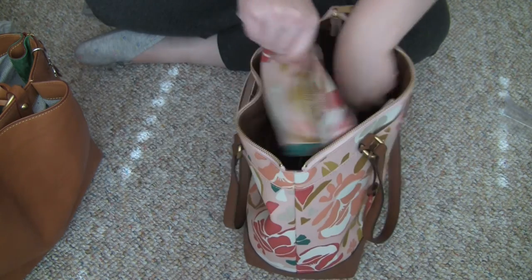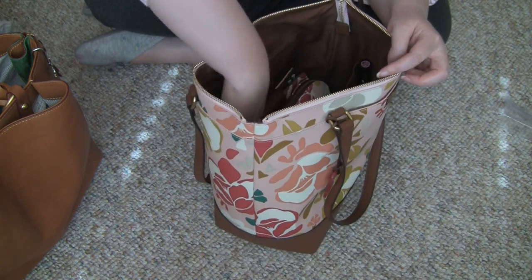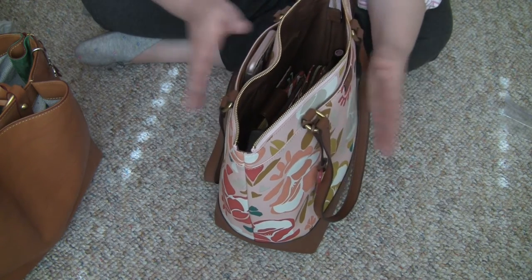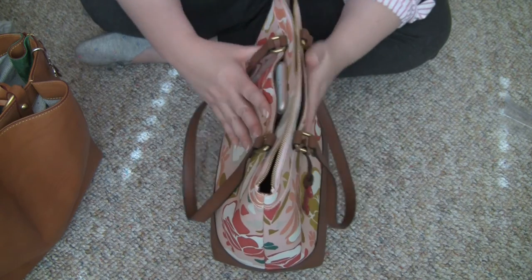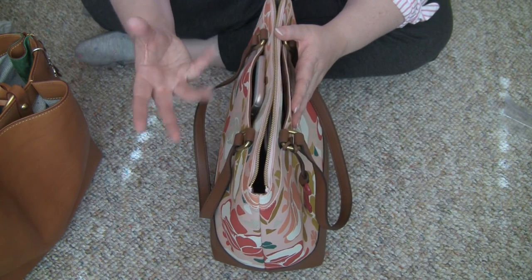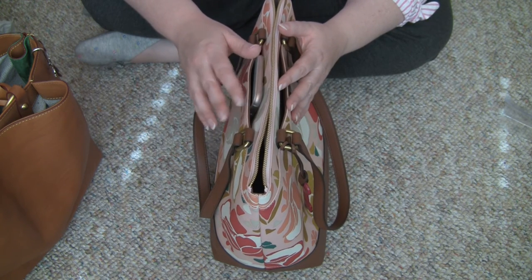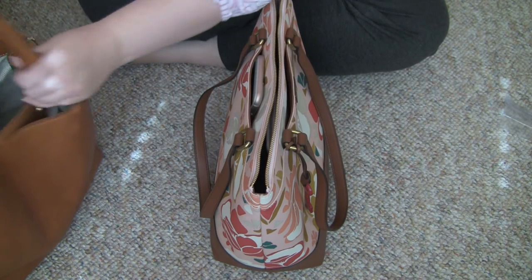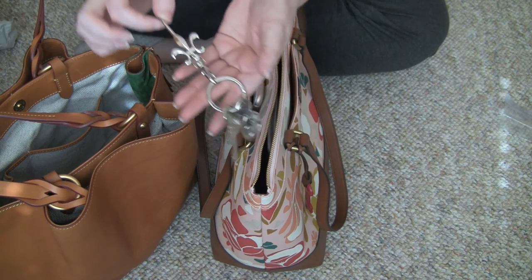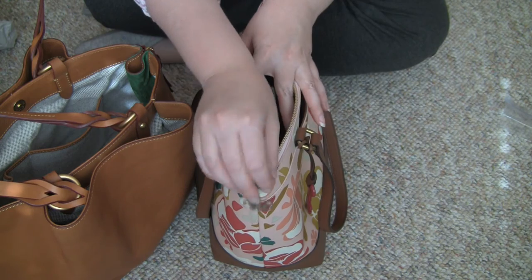Okay. I'm actually missing something and I don't know what it is. I usually keep a little jewelry pochette thing in my purse in case I want to take off my earrings. I'll have to find it. I'm not sure why I didn't have it. And then my keys. I only have my house key on this, so I will put that right there.